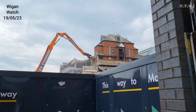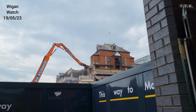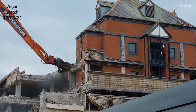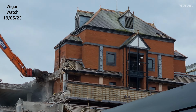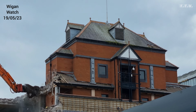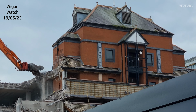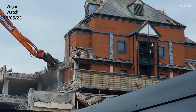So we're at the side now. It's around about 12 o'clock on Thursday. We can see that's where the lifts are in the building at the top. So all the winding unit and everything will be under the roof. So I don't know how they're going to get that out unless they've already stripped it out and dropped it down the lift shaft. I'm not so sure. But yeah.